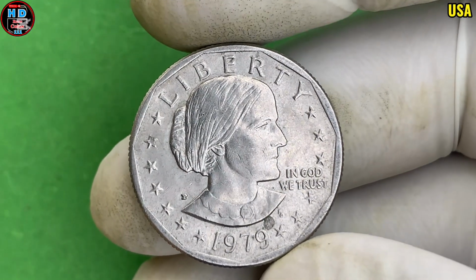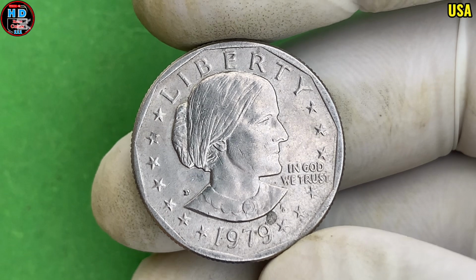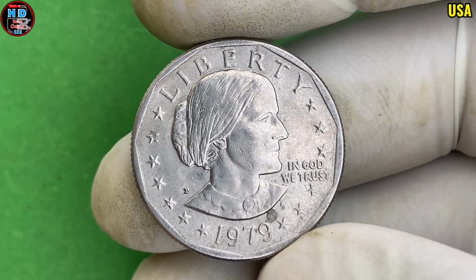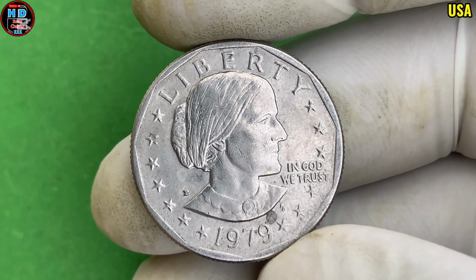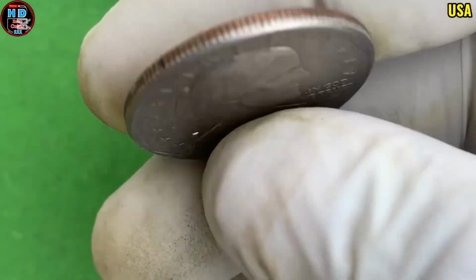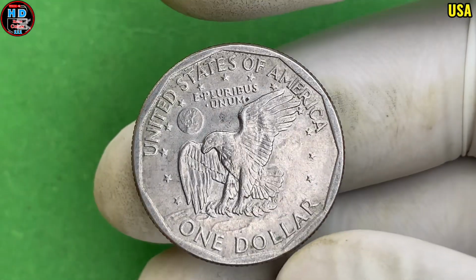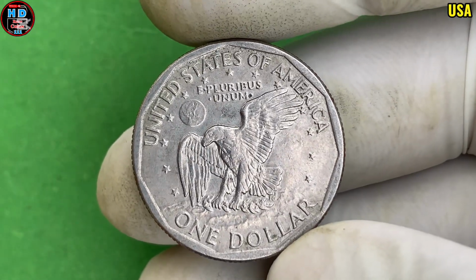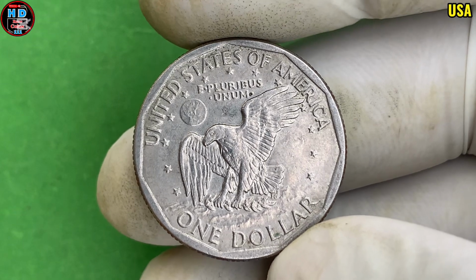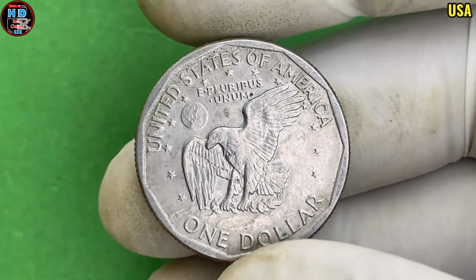One of the rarest and most valuable varieties is the 1979 Eisenhower dollar struck on a Susan B. Anthony planchet. Since the Eisenhower dollar was being phased out in 1979, some were mistakenly struck using the smaller Susan B. Anthony dollar planchet. These rare error coins are highly sought after by collectors, and if you happen to find one, it could be worth tens of thousands of dollars.